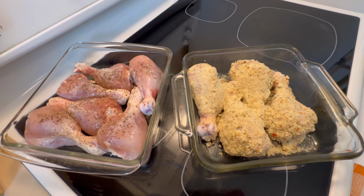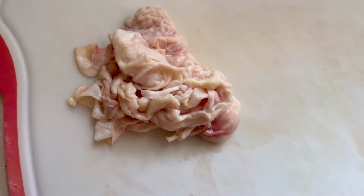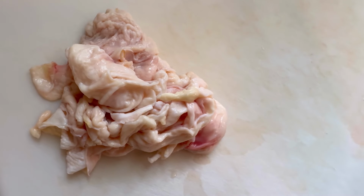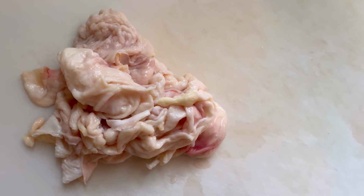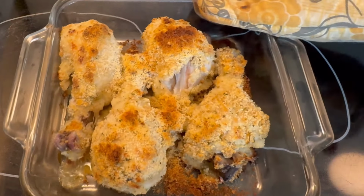Perfect. We're gonna put both of these in the oven at 400 for about 35 or 40 minutes. I did take off all of the chicken fat from the drumsticks. I could render it right now into schmaltz, but I'm just gonna put it in the freezer in a bag. Right now I have butter and oil that I can cook with, so I'm gonna save this for later in the freezer.